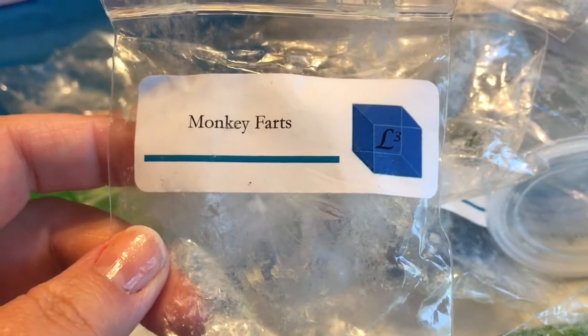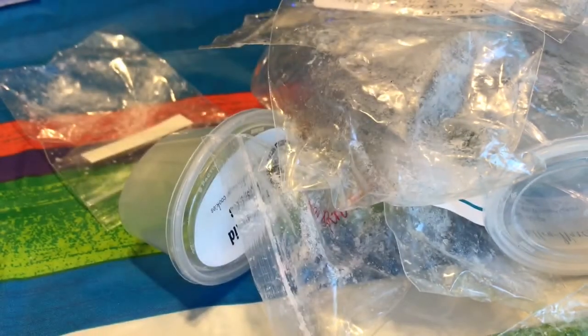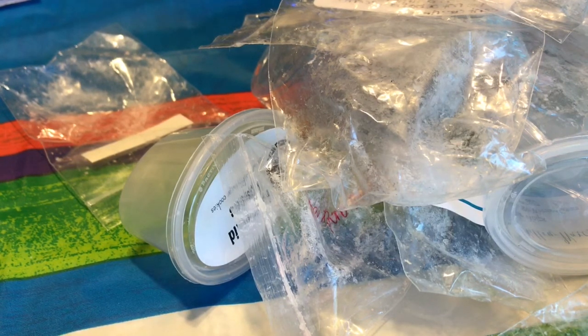Monkey Farts by L3 Waxy Wonders. This is bananas, grapefruit, and bubblegum. And I had two of these, so the other packaging is in here somewhere. And I melted these today. Now, I'm having a rough time smelling today, so I can't give this one a number grade. Like, I put perfume on today and I can barely smell anything at all. So I may have to put some incense in tonight or something, but I can't grade this one.